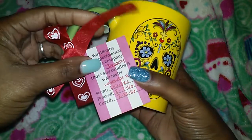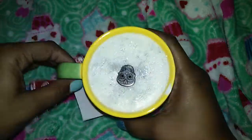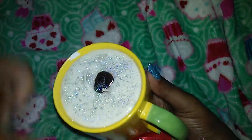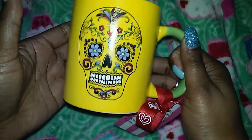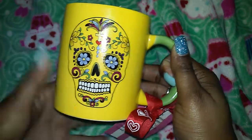It is a jewelry candle and it's in the scent Lavender Vanilla Downy, and it's so pretty. You guys see my little skull? I just ordered a candle for my husband for his birthday. I hope he likes it. I'll do a video to show you guys, and it's so pretty.